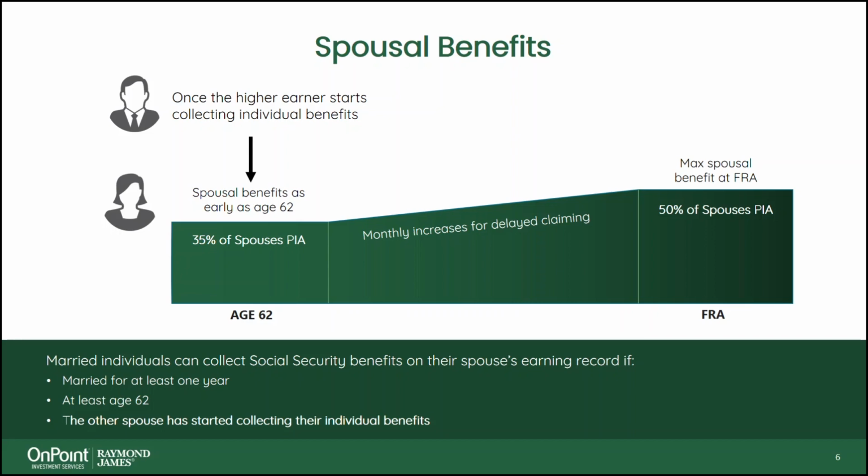The maximum spousal benefit that can be received is 50% of the other spouse's primary insurance amount, which is achieved by waiting until full retirement age to collect spousal benefits. Spousal benefits can be available as early as age 62, but just like regular benefits, they will be reduced for each month prior to full retirement age that you collect those benefits. The minimum spousal benefit at age 62 is 32.5% of the other benefit. If your full retirement age is 66, then the minimum spousal amount is 35% of the other spouse's primary insurance amount.